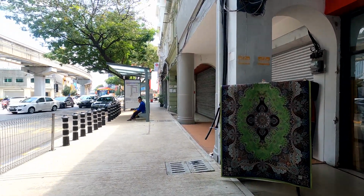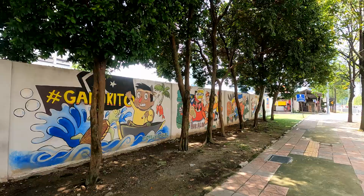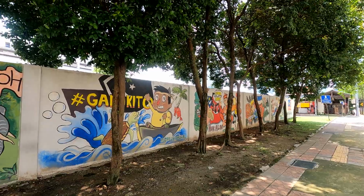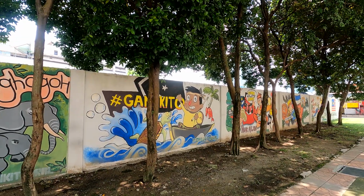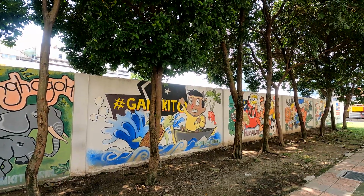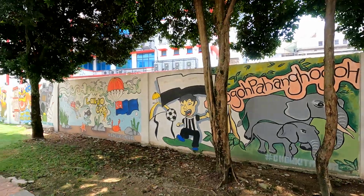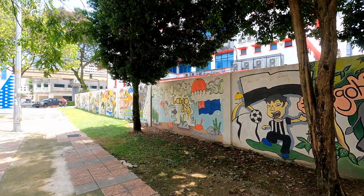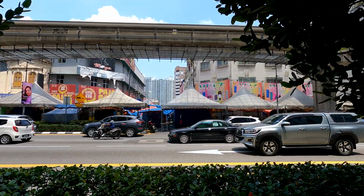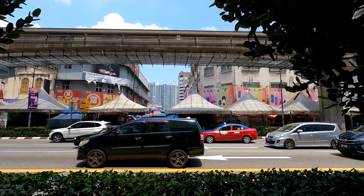Good timing that. Got these beautiful Arab rugs here. You can see the traffic is getting very busy. It's lunchtime now. We are going to be walking back to Chow Kit, but I just wanted to quickly show you this art mural that's here. Loving it. I was going to go to the market, but it's pretty busy, so I'm going to give it a miss.